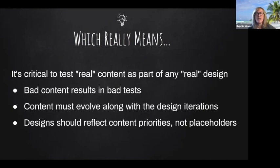So UX writers can help in every step of the testing process, even backing up to the planning phase where you're articulating the questions that you want to ask of users. If you're a designer or researcher, get your writer to look at those questions and make sure the questions are clear and that the scenarios are nice and succinct and well written before you even go into testing. So use your UX writer.